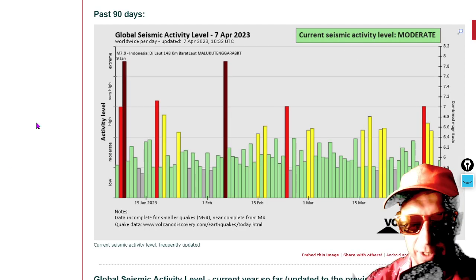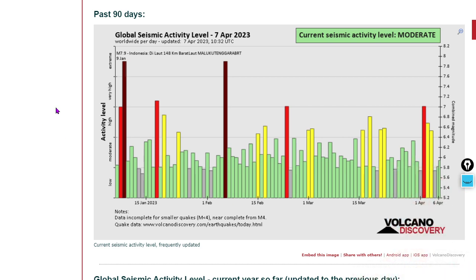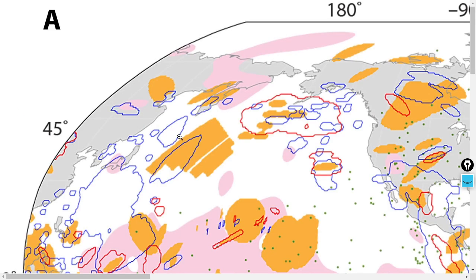And let's take a look at seismicity. We've got a fascinating story to share with you today. Also, here's your 90-day graph of seismicity on a global scale. And let's see what's been shaken. Well, we will see what's been shaken in the past 24 in a minute. First, let's talk about this article.